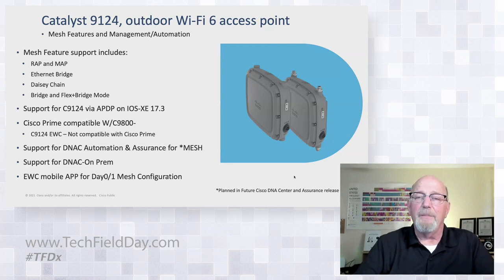Support for DNAC and automation and assurance is coming with the mesh versions of those, and they are on the roadmap for, I believe, later this fall. EWC mobile app for day zero and day one configuration and support for DNAC on-prem are also provided. Mesh modes, wrap and map, Ethernet bridge, daisy chaining bridge, and flex bridge modes should cover pretty much all the use cases that you're used to.